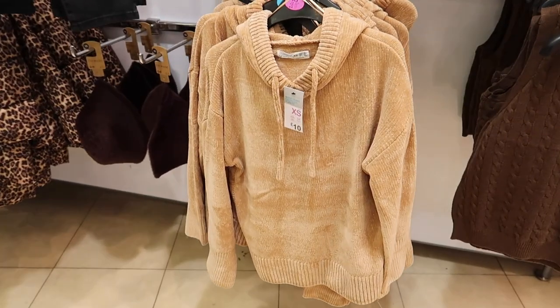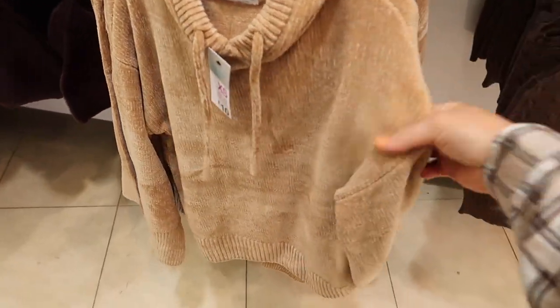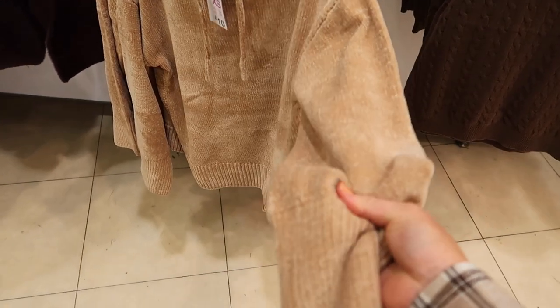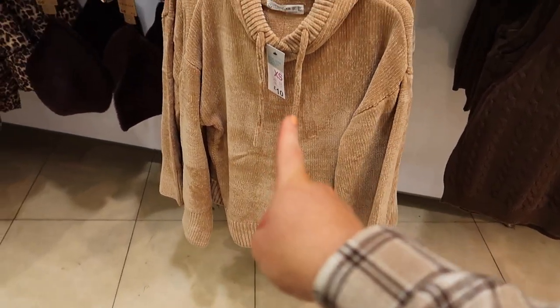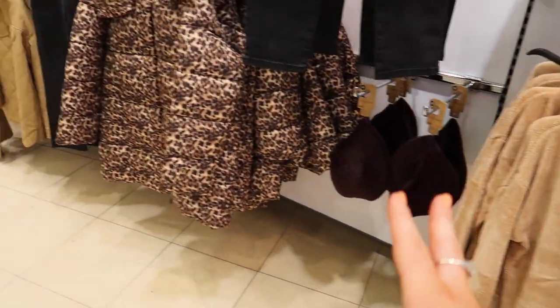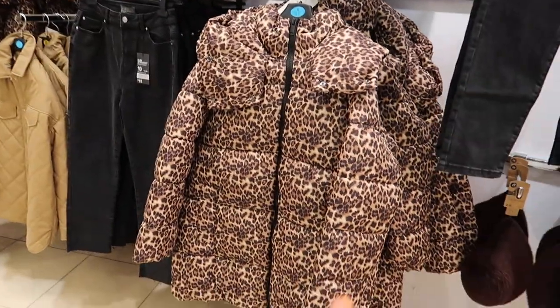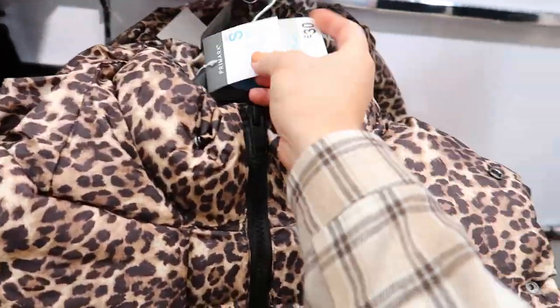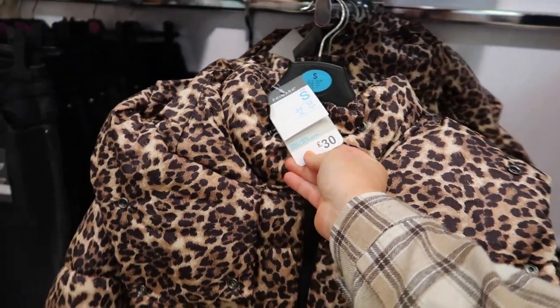They've also got these hoodies, which they had last year. They were actually folded up on the table, I remember, because I've got a couple of them and I really like them. They're a really unique material. I can't remember if I paid £10. I think I did last year, but they've got this lovely caramel color one in store. We've also got a bit of cheetah print over here. So this is definitely a statement coat. A massive puffer cheetah, and this one is £30.